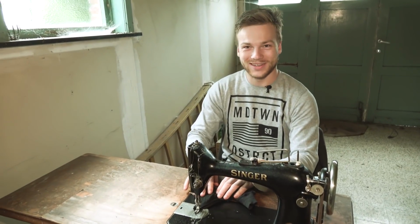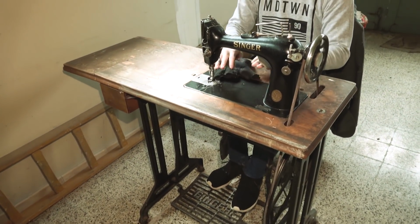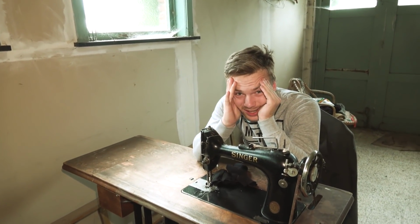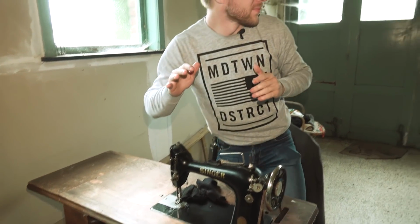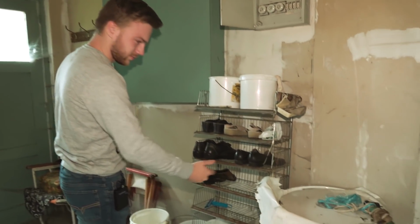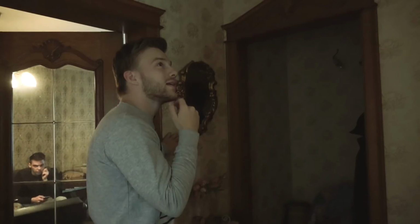This thing still works. I don't know how to operate a sewing machine. Yeah, it still works. It's just like the people that lived here left yesterday. Think about that. Wow. This is where we just turned on the lights. The shoes are still here. I can't wrap my head around it. Really not. Okay, let's have a look upstairs.